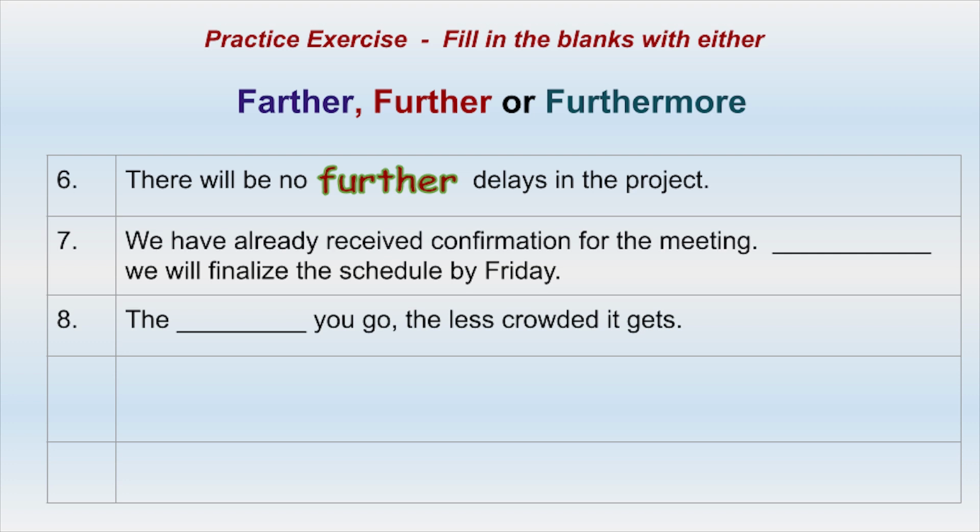Number 6, there will be no further delays in the project. We use further. We are saying there will be no more delays. This cannot be measured physically.